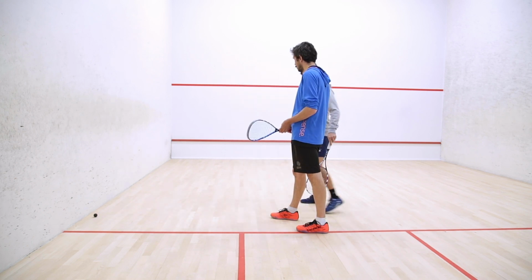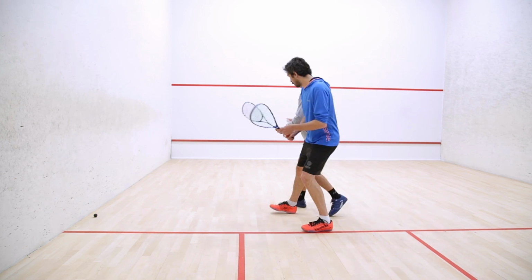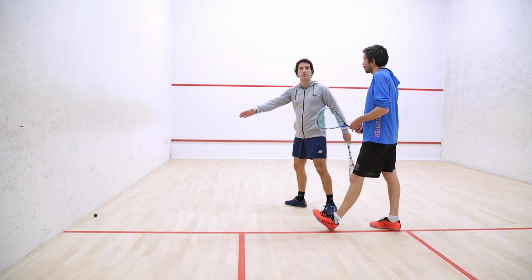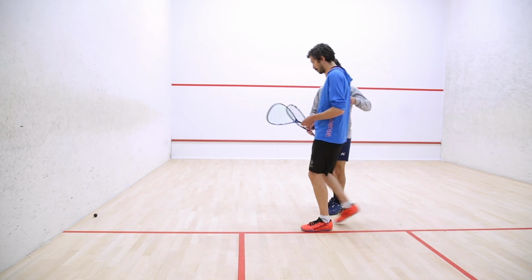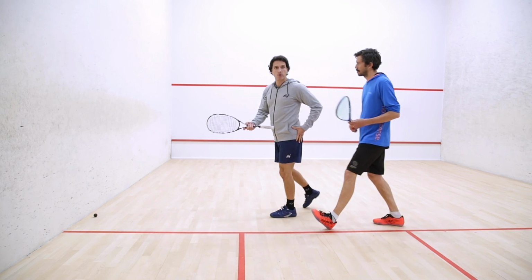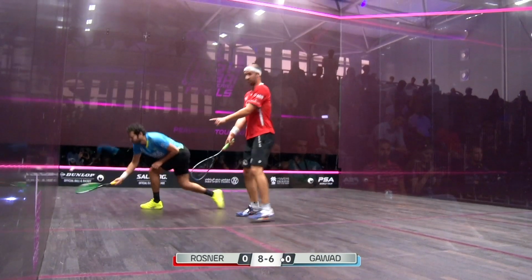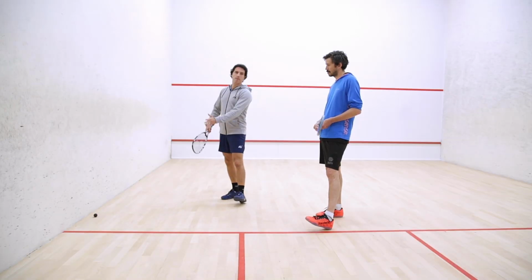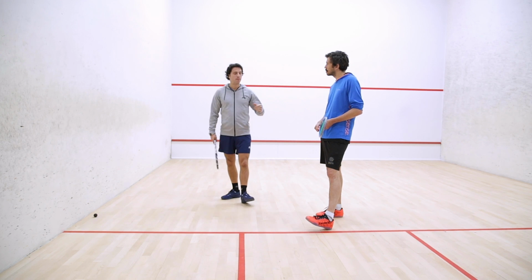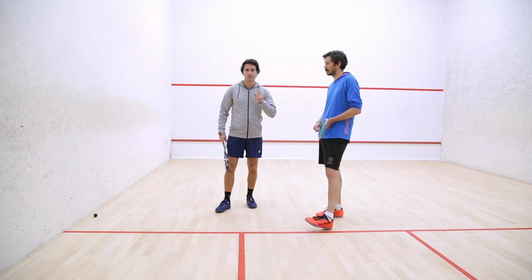Now, Rosner's drop shot comes a bit deeper, which means that Gawad comes up and then realizes he needs to get through to this space to play the ball. And now, as he's coming through, he goes up and round, he comes through, he makes the contact and gets the interference on the way through. And the interference is sufficient to stop him from having that clear line where he has to go and play the ball, but equally, it's enough to stop him from being able to get it.